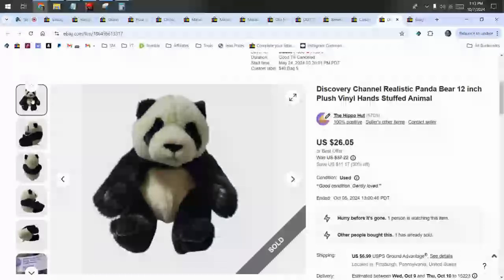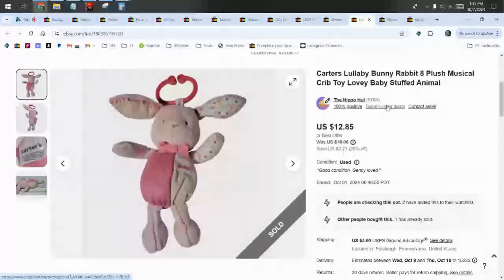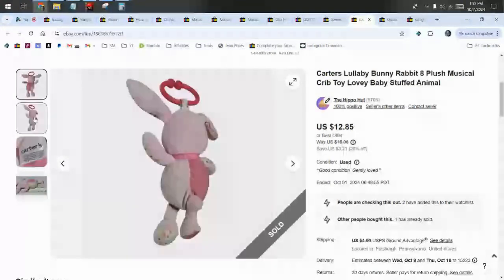Here's a Carter's bunny rabbit. So this sold for $12.18 on a best offer and $5 shipping. Why they offered $12.18, I don't know. They wanted 70-some cents off. This is also a very small one. If you can find larger animals, they're always going to sell for more than mini ones. But anything that's meant for an infant or a baby does well. The crib toys like this that can click on. And those were the only 3 plush that sold last week.